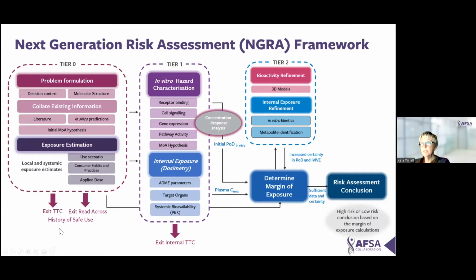At the same time, you do the initial exposure estimation or consumer exposure estimation, and you can use this also to exit here if you can use the threshold of toxicological concern, or you can identify a suitable analog for read across.